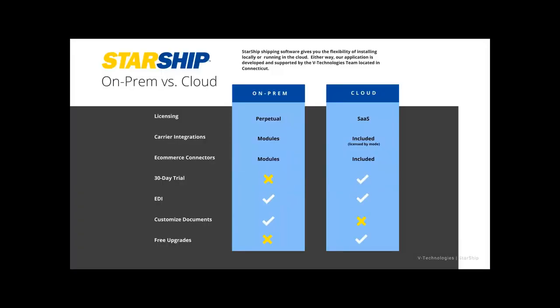So here are some of the differences between StarShip on-prem versus the cloud. As I mentioned, with on-prem, your licensing is perpetual. So it's a one-time fee for the software, and then there's recurring annual maintenance that you pay each year. Cloud is SaaS based. For carrier integrations, on-prem is a la carte; we call them modules. You buy each individual module. So if I needed UPS, FedEx, maybe XPO as an LTL carrier, you would have to purchase each of those carriers to receive that integration.